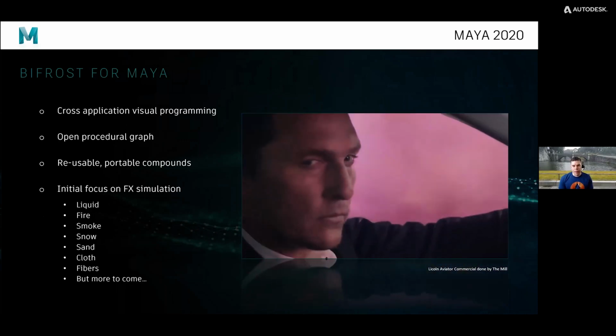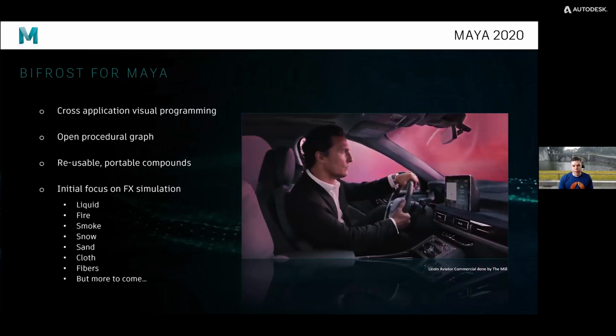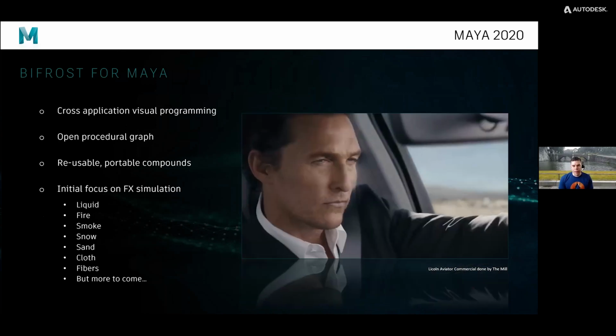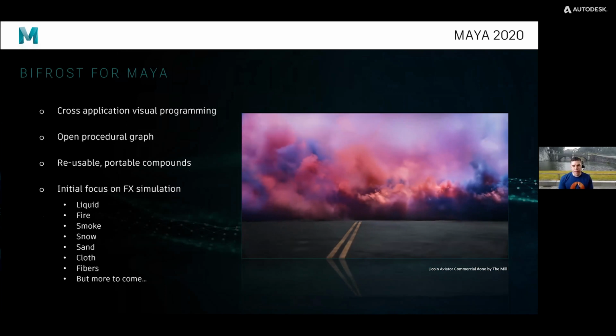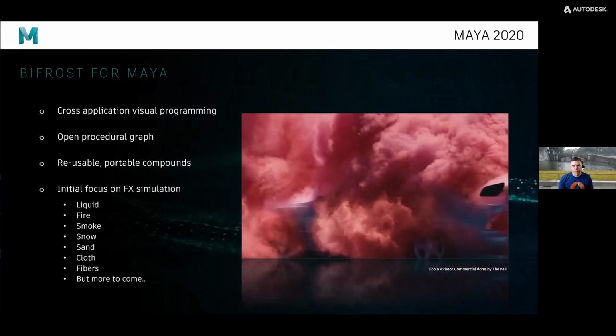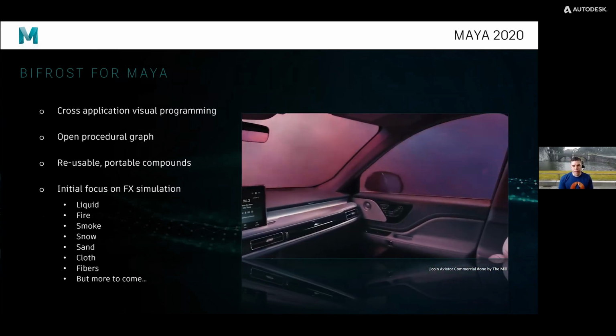Bifrost, if you haven't seen, like I said, we've got a lot of really cool examples out here. Here's an example of the Lincoln Aviator commercial that The Mill did. So all this purple smoke is being done in Bifrost, which is pretty cool. But there's a number of other things you can do, whether it's sand and smoke, and we're investigating into cloth and a variety of things. So again, worth checking out. You can grab the latest plugin, and it works in a number of versions of Maya at this point.